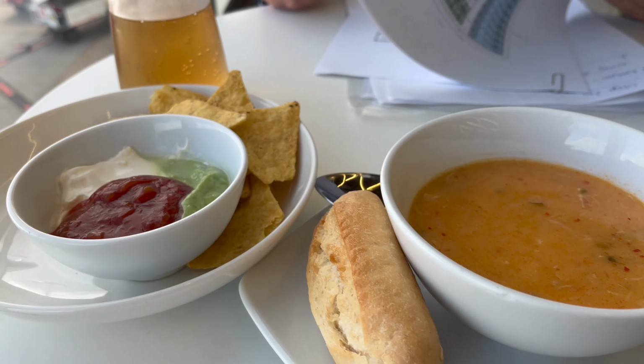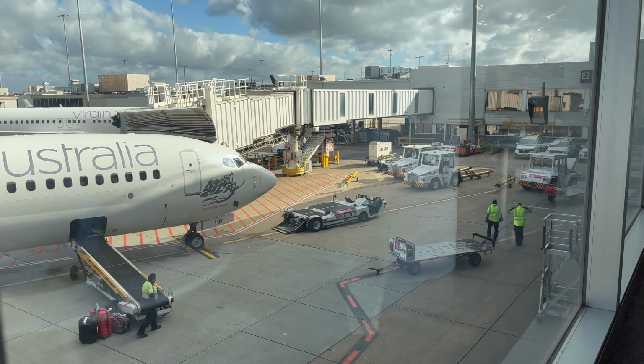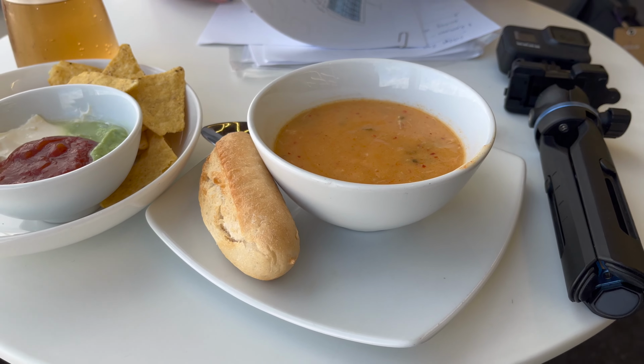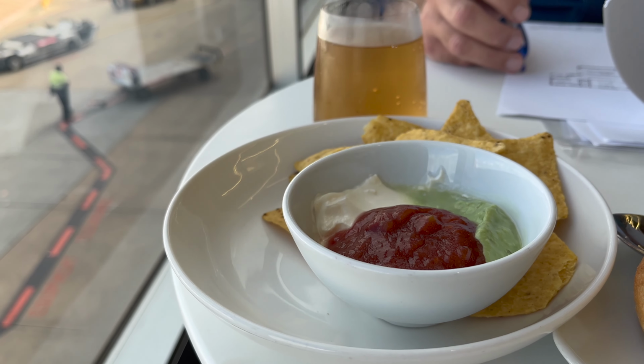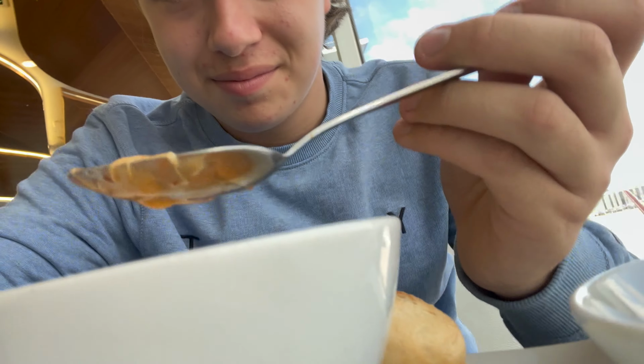So for my morning tea this morning, I got the soup, which was creamy Thai, and the nitro plate with a glass of ginger ale, non-alcoholic of course. I have this soup many times and I'm low-key getting sick of it. Nevertheless, it still tastes amazing. Overall, I really enjoyed my little quick visit after my flight today to this lounge and my snacks.